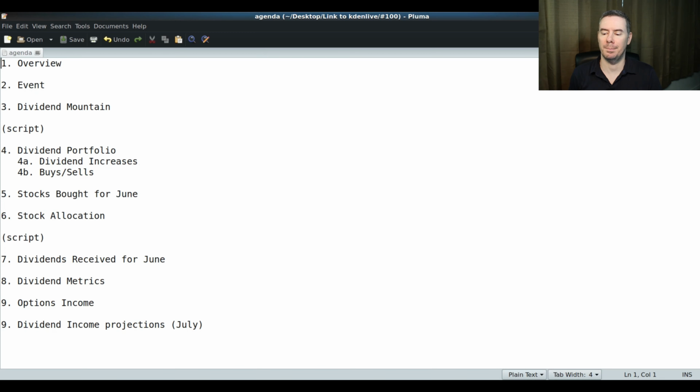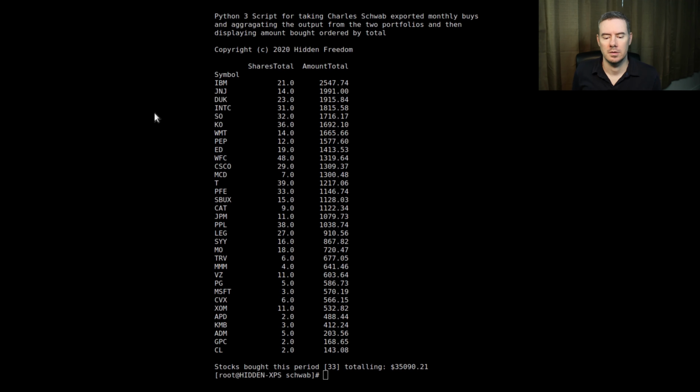Let's look at the stocks I bought for the month of June. For the month of June, I went ahead and bought over 33 stocks. Now these are just additions to the existing stocks I already had. And by the way, I buy pretty much through the whole month. So these are not just 33 buys and I was done.